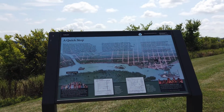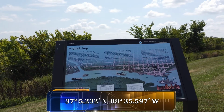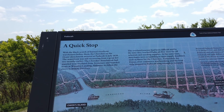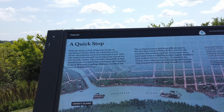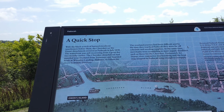All right, this is kind of a continuation of the last one. This is a quick stop. It says, with the black scorch of burned riverfront warehouses before them, the Cherokee Hair Drain detachment moored at Paducah in July 1838. The waterfront was still recovering from a great fire two months earlier.